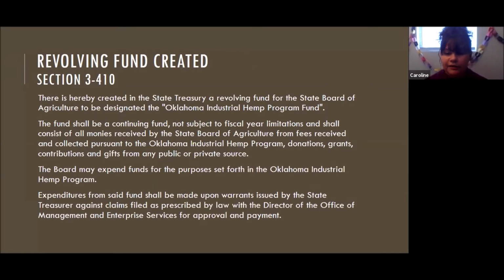This is a lot of words to basically say we don't get tax money for the hemp program. All the money for hemp comes from any fees, or if anybody wants to donate money, grants, that's where the money comes from. So that's how we pay for the inspector's time. That's how they pay for me. That's how they pay for any supplies that we need for the inspectors to use. That's where that comes from. So we do not get any tax money at all.